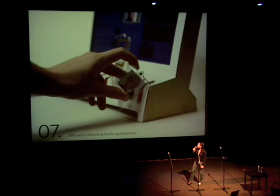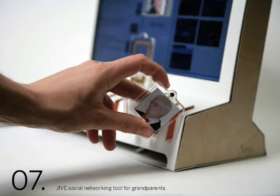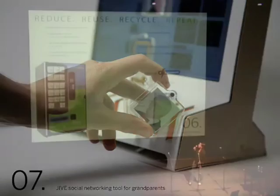This is the Jive social networking tool for grandparents. And my grandmother is afraid of her TV remote, so this is something that she would probably be into. It combines the functionality of Facebook and social networking with tactility. So they're actual objects, and you don't have to log on. It's this really engaging thing.